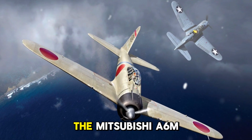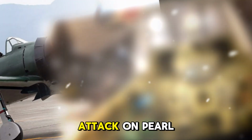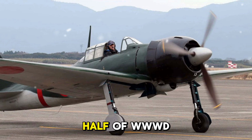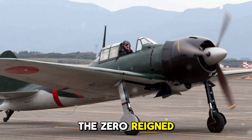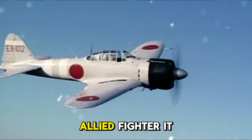8. Mitsubishi A6M0. Our next pick, the Mitsubishi A6M0, rocked the world on December 7, 1941, by leading the attack on Pearl Harbor. For the first half of the war, the Zero reigned supreme in the Pacific, outturning and outclimbing every Allied fighter it encountered.